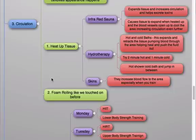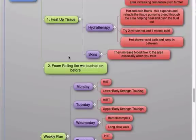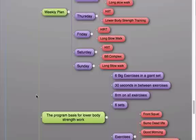Now, skins. When I say skins, it's like compression wear. I should have just written compression wear because there are lots of different types of skins. What we look at here, guys, is they increase the blood flow to the area, especially when you train. It's a great thing if you want to train in those, it will keep the circulation high, pump the fluid and help rid the cellulite. And also we want to do the foam rolling like we touched on before.